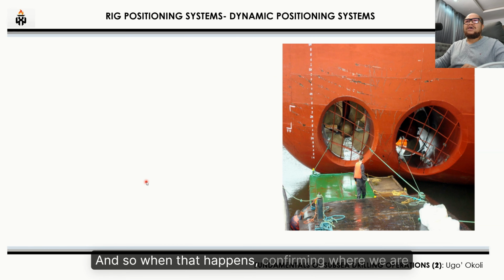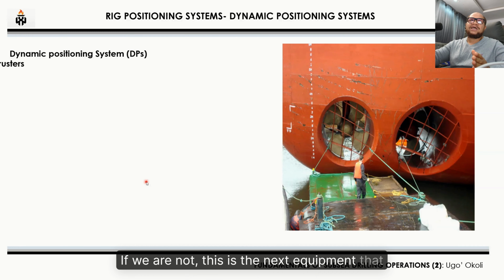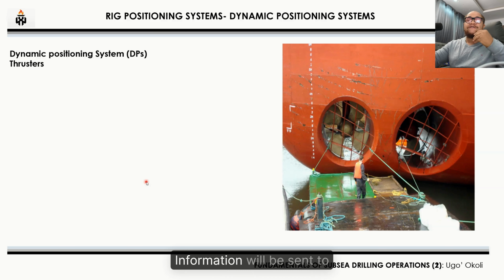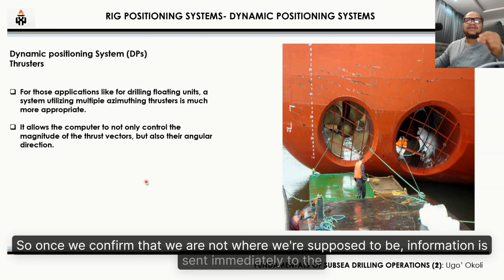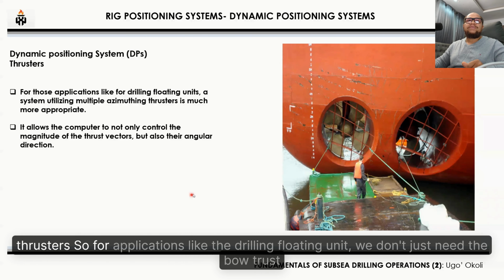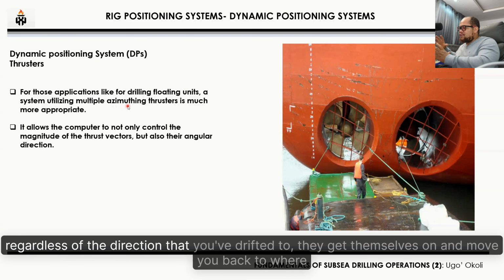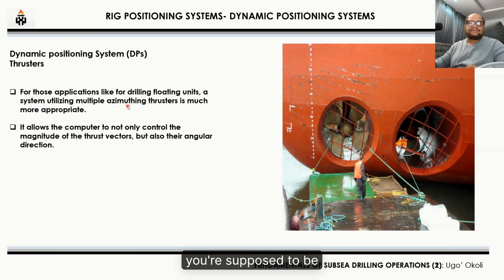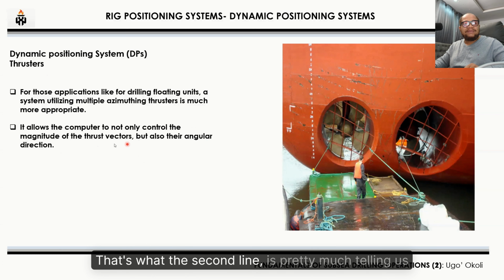When that happens, confirming where we are, if we are not where we're supposed to be, this is the next equipment that the information will be sent to. Once we confirm that we are not where we're supposed to be, information is sent immediately to the thrusters. For applications like the drilling floating unit, we don't just need the bow thruster, we also need azimuthal thrusters. Azimuthal thrusters have to do with positioning. Regardless of the direction you've drifted to, they get themselves on and move you back to where you're supposed to be. They don't just move back and forth, they also move in an angular direction. That's what the second line is pretty much telling us.